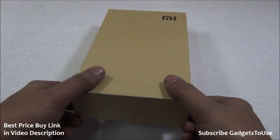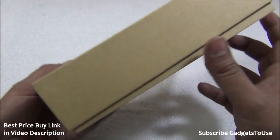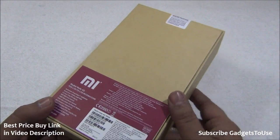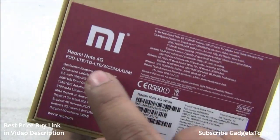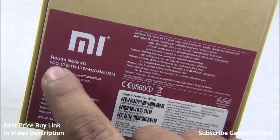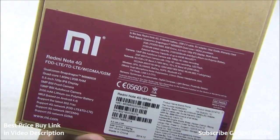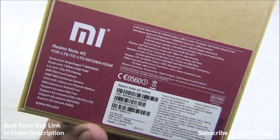So here is the package. You can see this is how the package looks. The package remains the same in terms of the look and feel as we have seen on the Xiaomi Redmi Note 3G. So the 4G package also looks the same, whereas there are some changes at the back side which we can easily notice: this device has full 4G support in India, as it supports FDD LTE and TD LTE. Both these bands are supported, and it does support 3G and 2G as well, which is good.